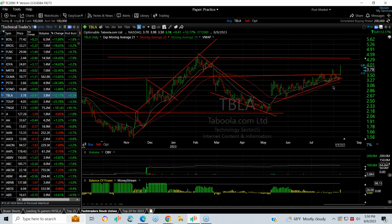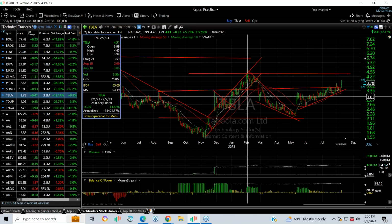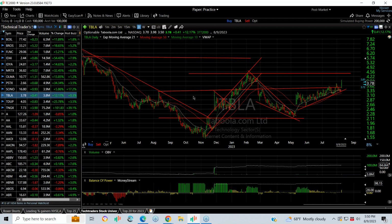Taboola, TBLA, finally broke out of this rising channel. It looks to me like a rising pattern after holding some trend line and moving averages for months now. I am now looking for a test, or a retest, I should say, of the February high to reach 4.45. Beyond that, my next target is 5 3/4.